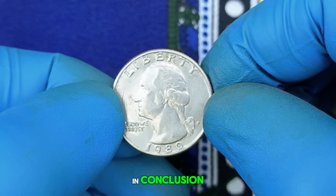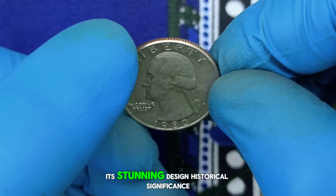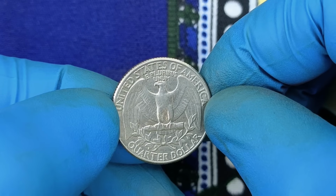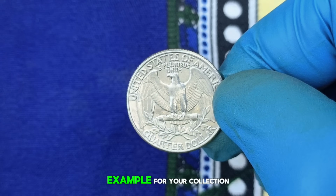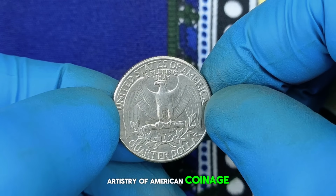In conclusion, the 1980 Washington quarter dollar with the Denver Mint mark is a true gem of American numismatics. Its stunning design, historical significance, and accessibility make it a must-have for any coin enthusiast's collection. Whether you stumble upon one in your pocket change or seek out a pristine example for your collection, this coin is sure to spark joy and appreciation for the rich history and artistry of American coinage.